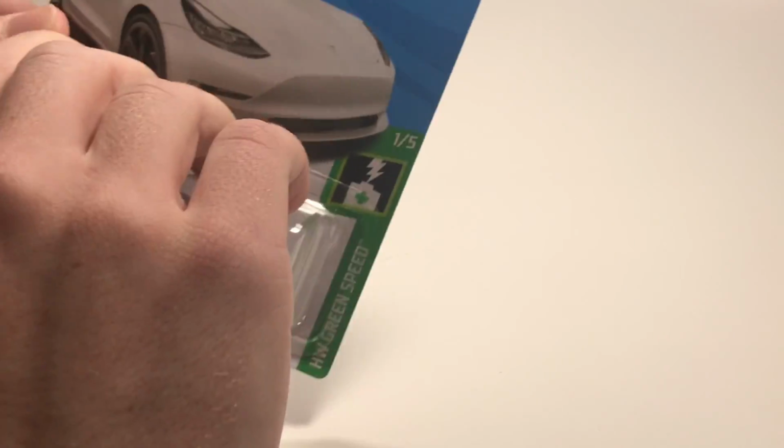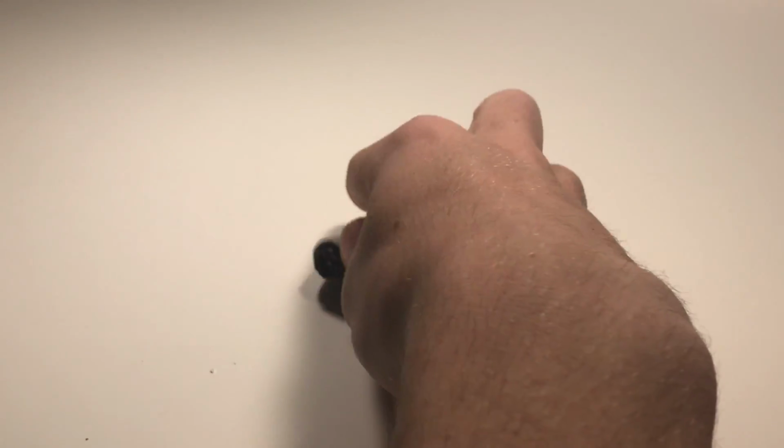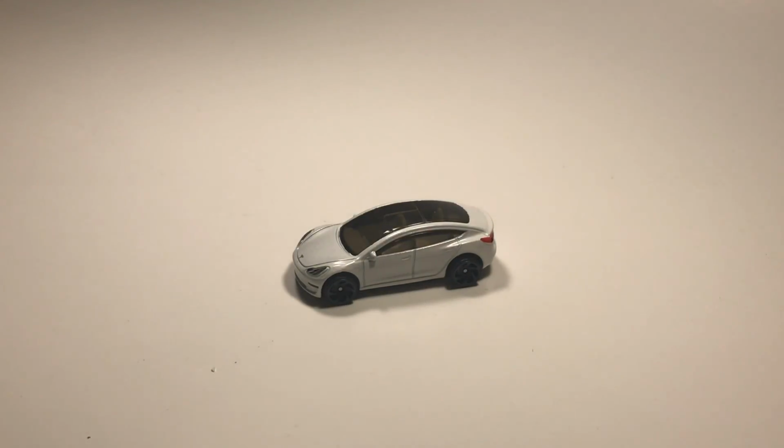Now we've got probably my favorite car in the case. We got the Tesla Model 3. It's the JonRacer3 car because it has 3 at the end. So of course, I'm gonna love it. There we go. We got a Tesla Model 3. I'm excited to see how fast it is down the track. Be pretty exciting to see.